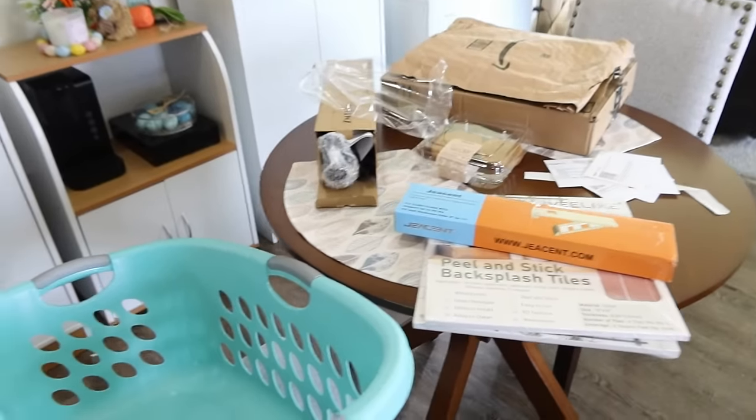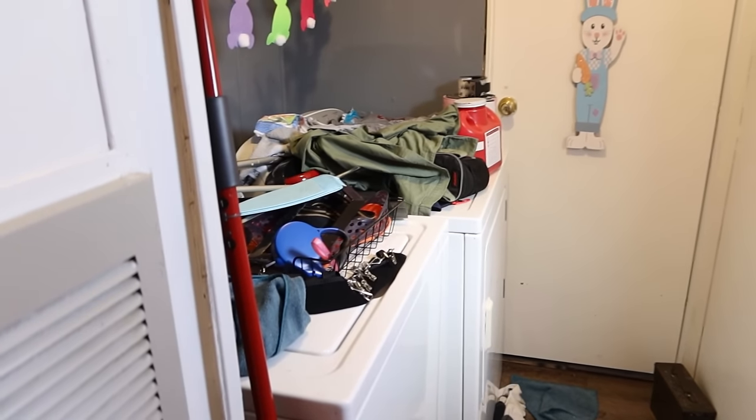Aaron said he would do the dishes for me, so that's great. Perks of having a small house is this shouldn't take us a huge amount of time.